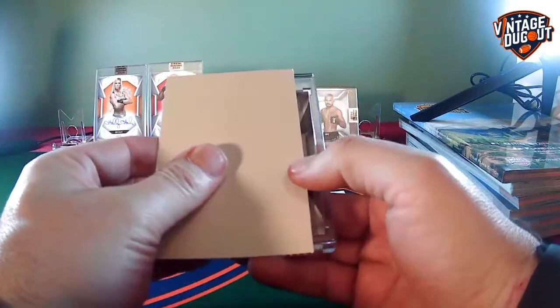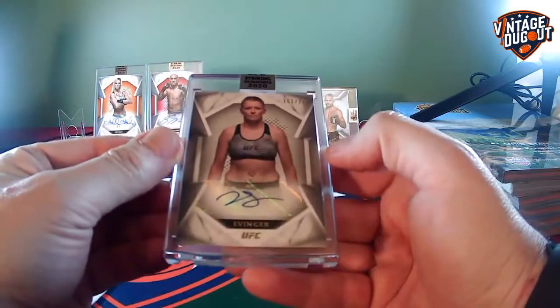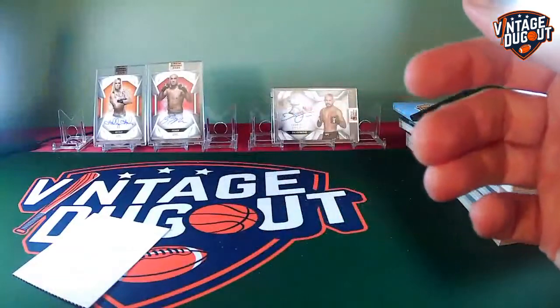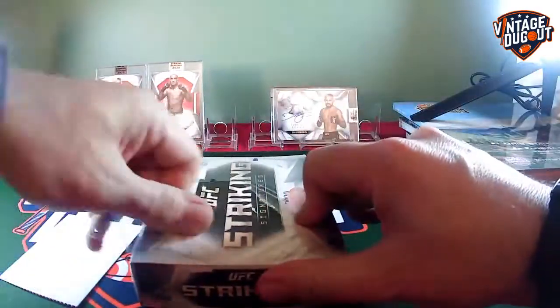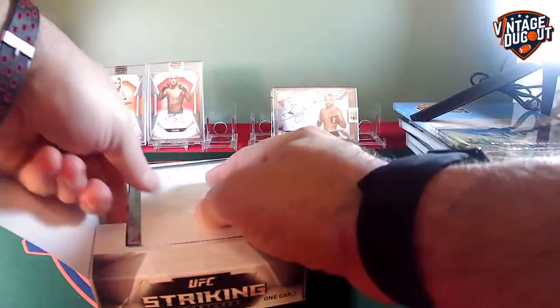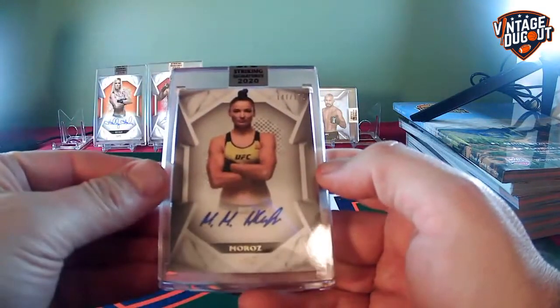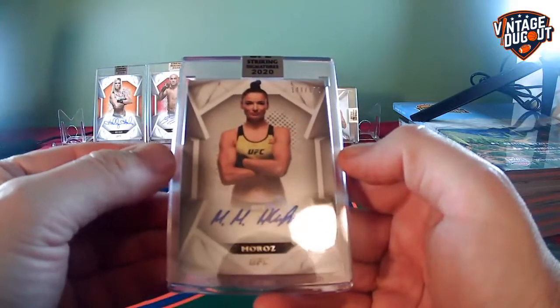Okay, next up, got a base, Tatiana Suarez, 161 out of 170. Okay, next up, get a base. Marina Moraes. 147 out of 172. It's another new face from last time. Good hit.